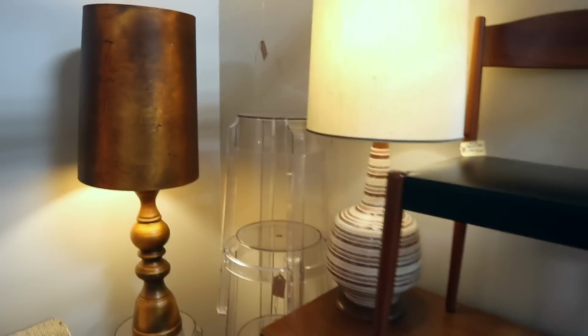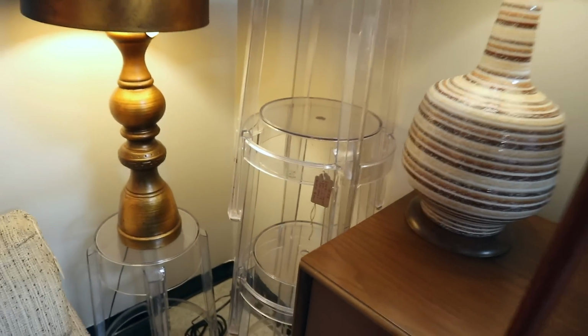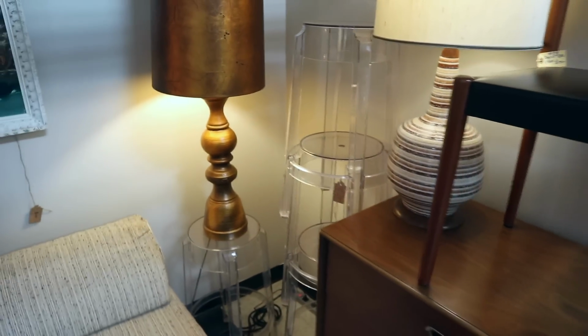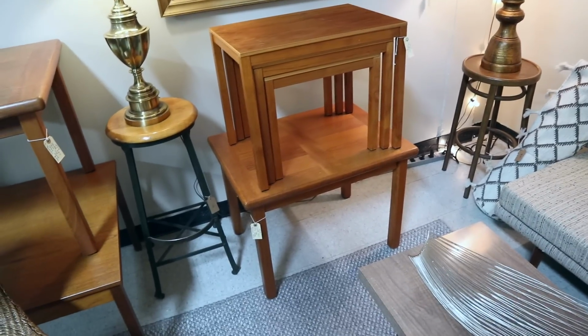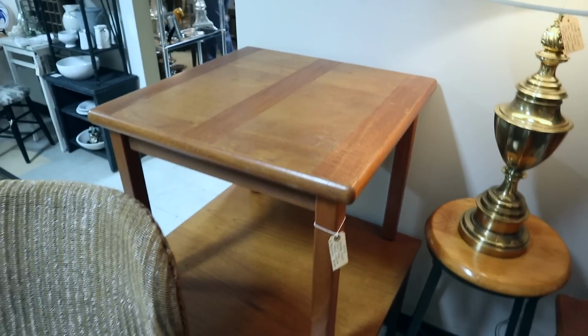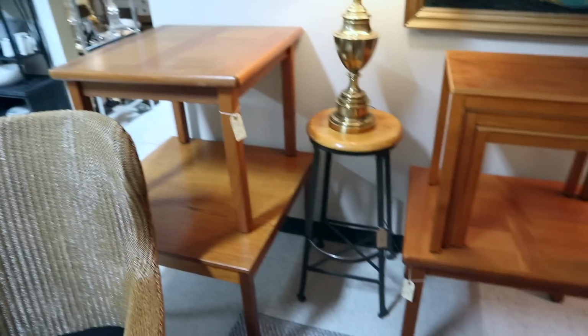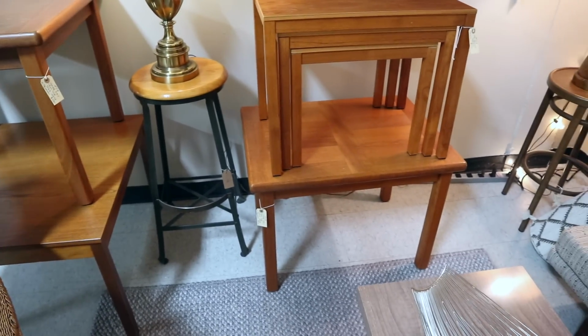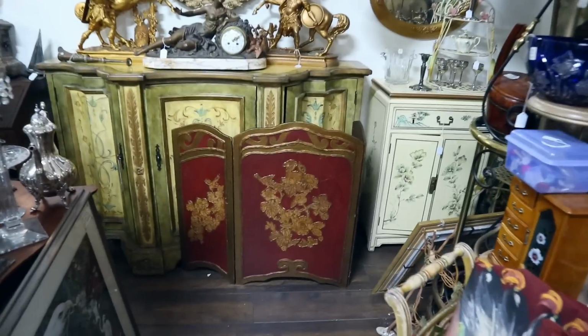I do like these acrylic stools here. These are going to be Cartel. Same company that made the yellow ice bucket in my space over at Epic that I showed you earlier. Nesting tables made of teak. These with the plank style construction are ABJ, made in Denmark. I see these in houses in the Seattle area still from back in the day. I like the screen with the Florentine gold here.